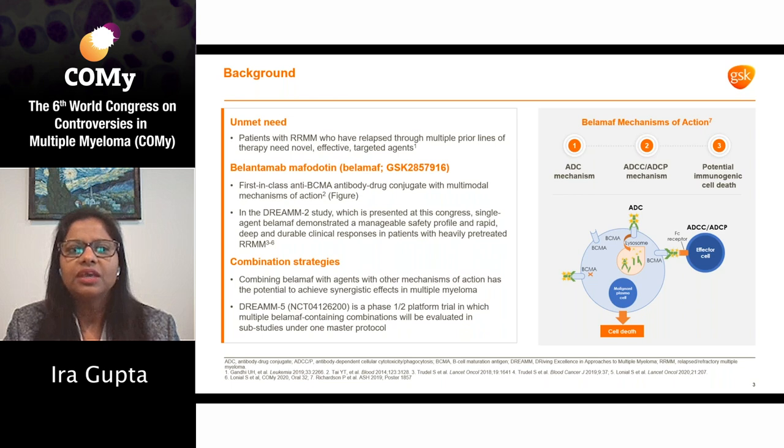The DREAM 2 study, which is the subject of another presentation at this Congress, evaluated single-agent belamaf in patients with heavily pretreated, relapsed refractory multiple myeloma. Belamaf was found to have a manageable safety profile and demonstrated clinically meaningful, deep, and durable clinical responses. Although DREAM 2 assessed belamaf as monotherapy, combining it with other agents with other mechanisms of action has the potential to achieve additive or synergistic effects.